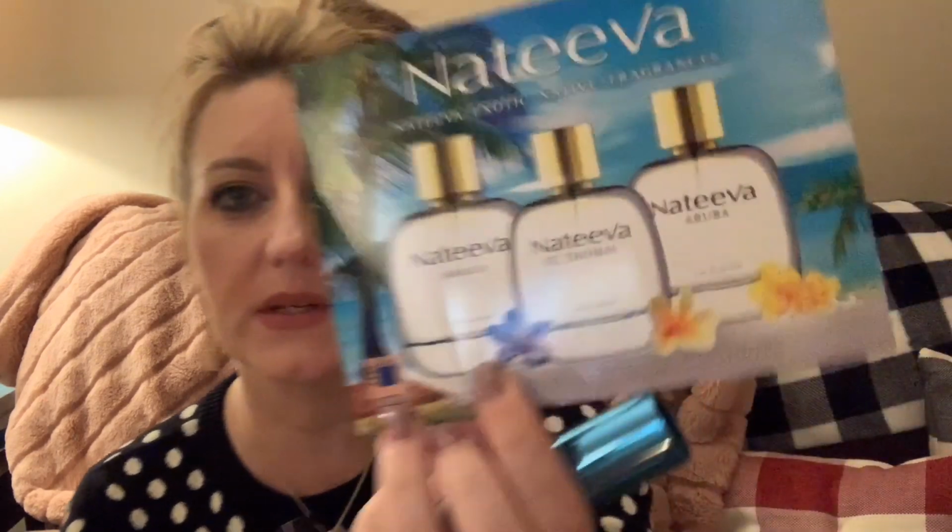No. Okay, so this is something about Nativa. There's Nativa Aruba, Jamaica, and St. Thomas. That's what these fragrances are. Maybe those are new fragrances that you can request. I'm not sure. There's information on it, but not why we're sent that. So I'm guessing these are brand new. But this one, all right, so I'm going to spray this on the other side and see what this one smells like, because this one's like a vanilla apricot. I don't know what this one's going to smell like.